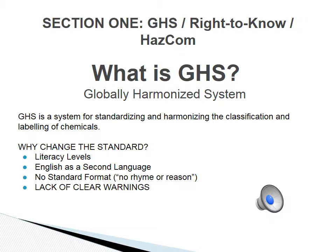Section 1, GHS Right to Know and Atlantic Cape's HazCom plan. First and foremost, what is GHS? GHS is the Globally Harmonized System for classification and labeling of chemicals. This system is different than the one that is currently in place, and the main reason that we are utilizing this system is that it is international. It transcends boundaries of language as well as the manufacturer bias in developing the outdated MSDS sheets, and it also illustrates clear warnings for hazards to your health.